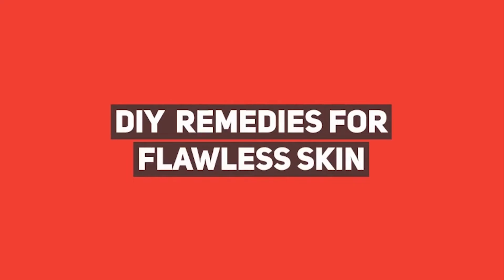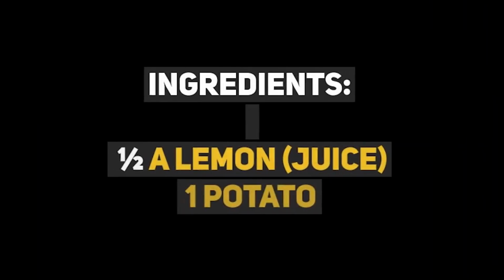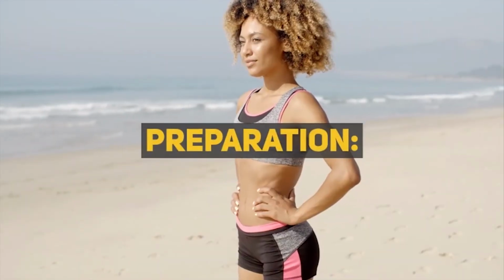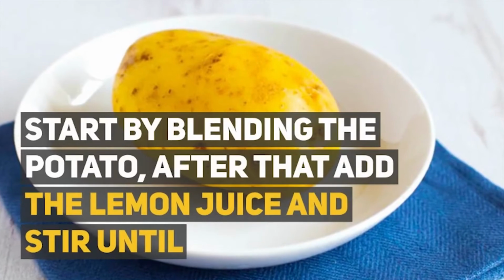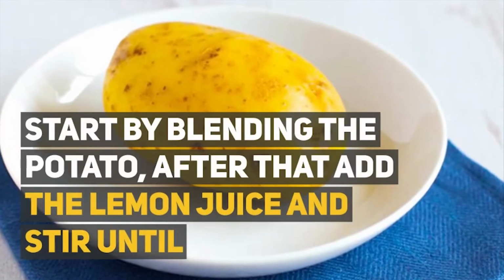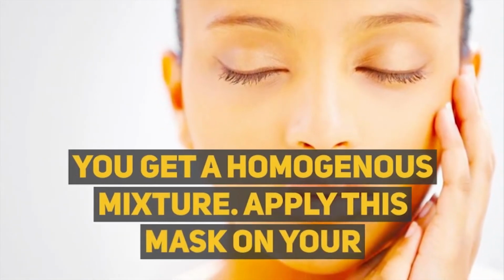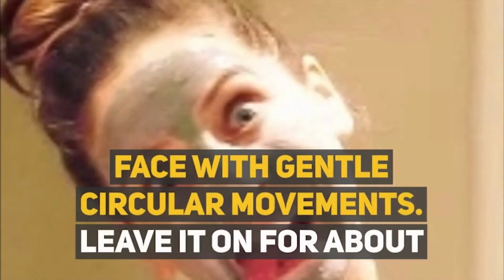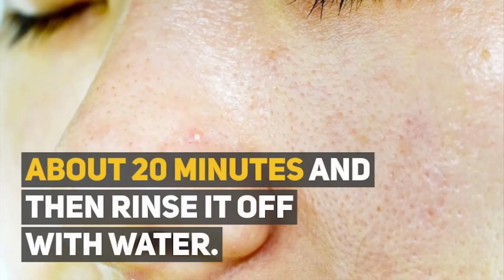Remedies for flawless skin: lemon and potato homemade mask. Ingredients: 1. 1/2 a lemon juice. 2. 1 potato. Start by blending the potato. After that, add the lemon juice and stir until you get a homogeneous mixture. Apply this mask on your face with gentle circular movements. Leave it on for about 20 minutes and then rinse it off with water.